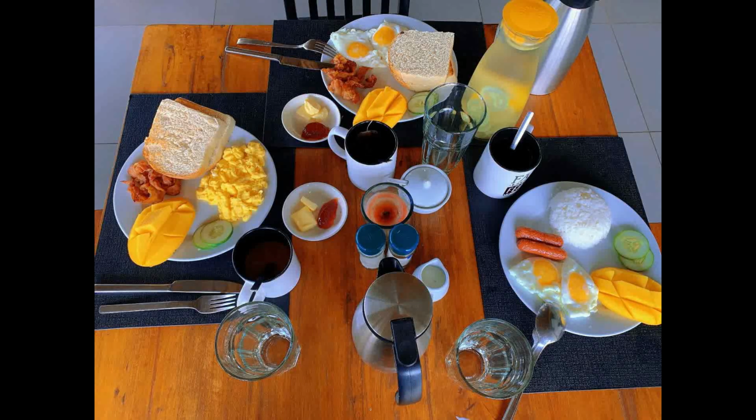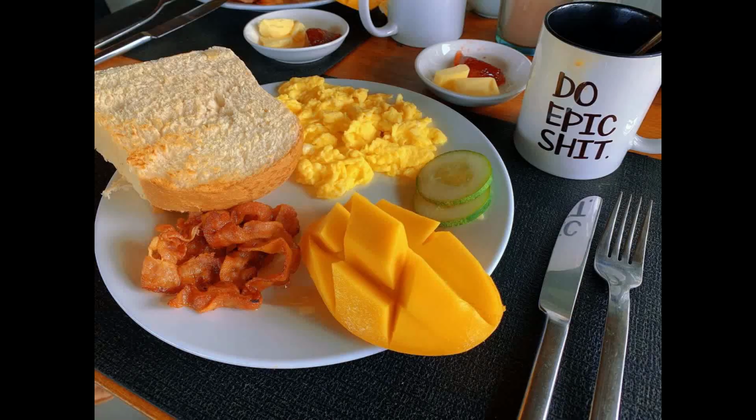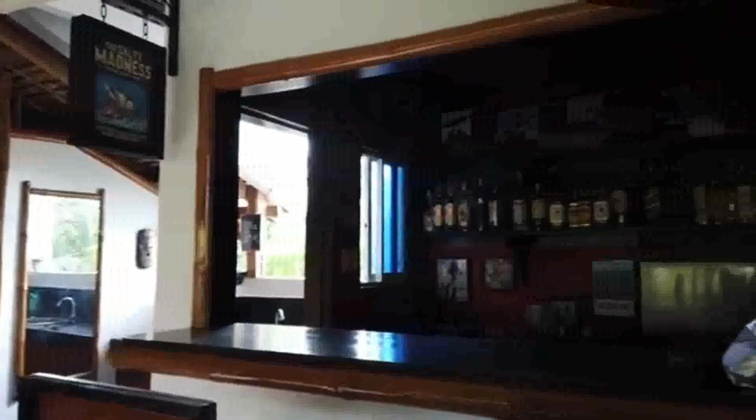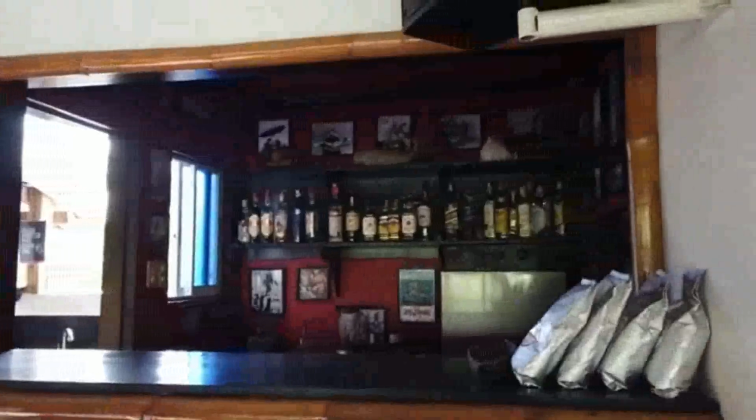So you can choose your food. They have this menu na walang rice if you're on a diet. Para sa mga bikini bodies natin. So, ayan. They have this mini bar for you to unwind and relax.